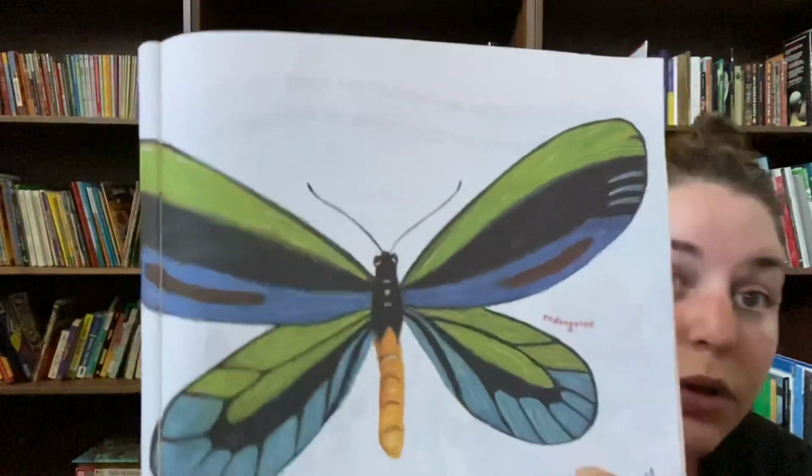Queen Alexandra's birdwing. This is Queen Alexandra's birdwing. She's endangered because her rainforest home is being destroyed. It is the biggest butterfly in the world with a wingspan of one foot. Like one foot. That's big. That's like a head. Woo! That's as big as a cardinal's wingspan. This giant butterfly lives in Papua New Guinea.